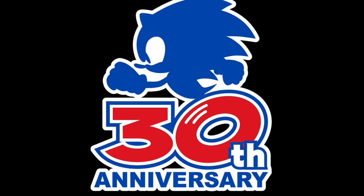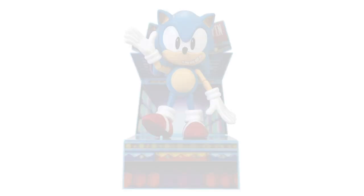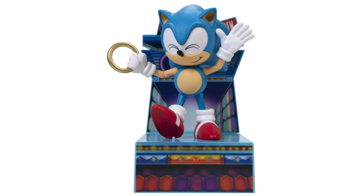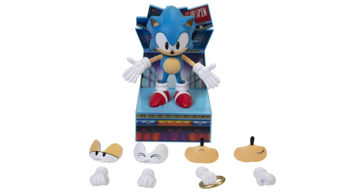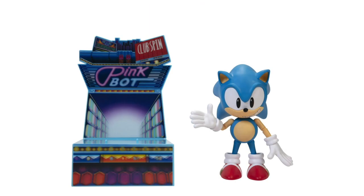During the 30th anniversary of Sonic, Jakks Pacific released a collector's edition classic Sonic based on his look from Sonic Mania, and from what I've seen of it, it does not look good. The sculpt looks good, but the lack of articulation in the legs as well as other things just make this figure such a downgrade from Tomy's figure.